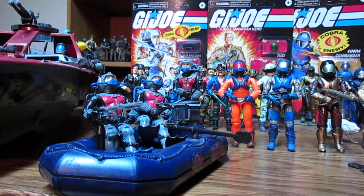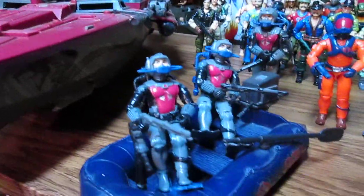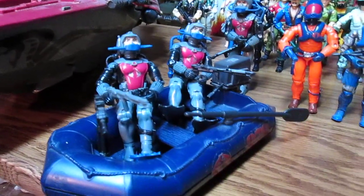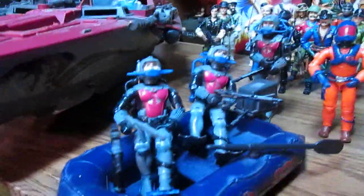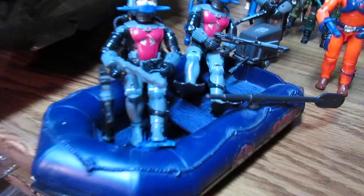PG-13 mature audiences only. This is 1985 and we're looking at the Cobra Night landing craft. And this was a cool little boat. It did not come with any figures. It does have a little radio, and it also came with a standard black shovel, as well as I think there was a black knife.